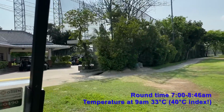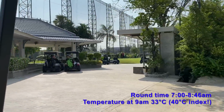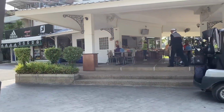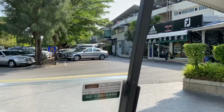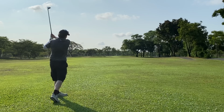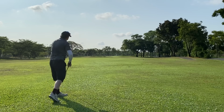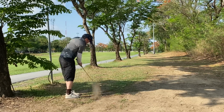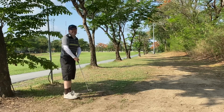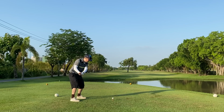The reason I played 9 holes is I haven't played golf in 4 months. This is my 3rd round of golf in all of 2023, and I'm just playing 9 holes at the moment because the temperature is horrendous. It's literally 40 degrees at 9 in the morning. It's like a heat wave in Thailand, Bangkok or something like that. So that's the reason it's 9 holes, but in the future there'll be 18 holes.